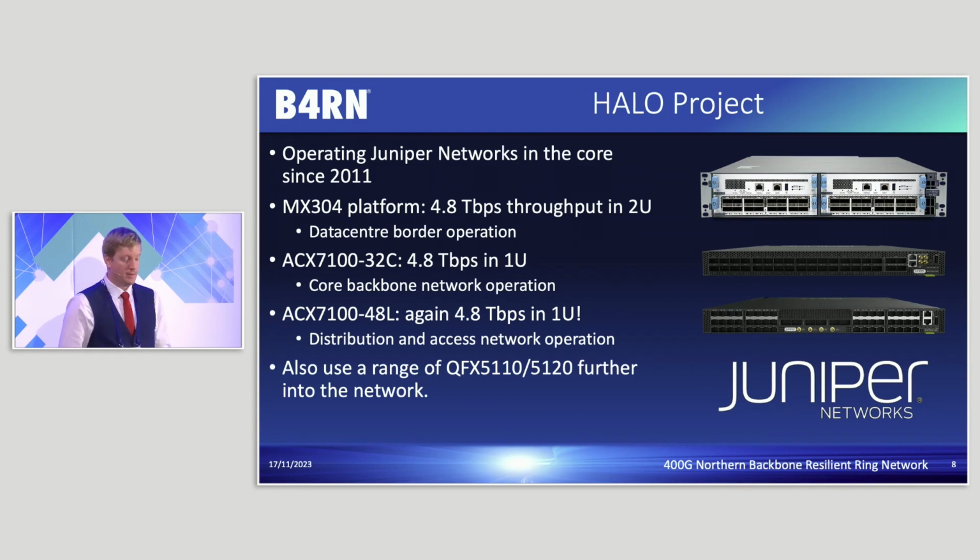Juniper gear, I mean, preaching to the converted in this room, everybody's seen this type of hardware. These things are great. We've gone from the MX480 and 240 platforms onto the MX304, the ACX instead of the QFX, etc. And it's going to revolutionize how we bring that 400 gig east-west or north-south into the network, and then push out the aggregation.